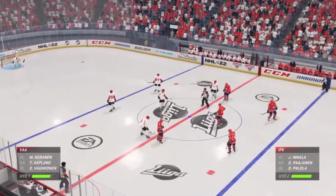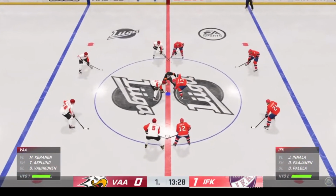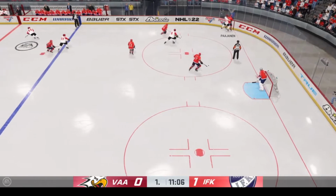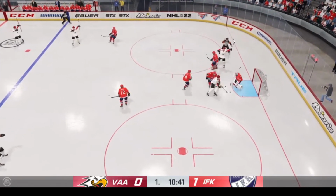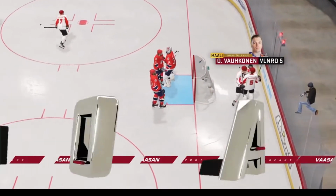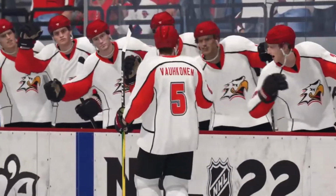IFK's weathered the storm here, and they've taken a 1-0 lead. Always better to play from in front, but they can't get close enough. That shot hits the goalpost. That stays out. Sports got the puck along the wall. He scores! They tied it up! Brand new game. All that work that's gone behind this, and we're back to even Steven.